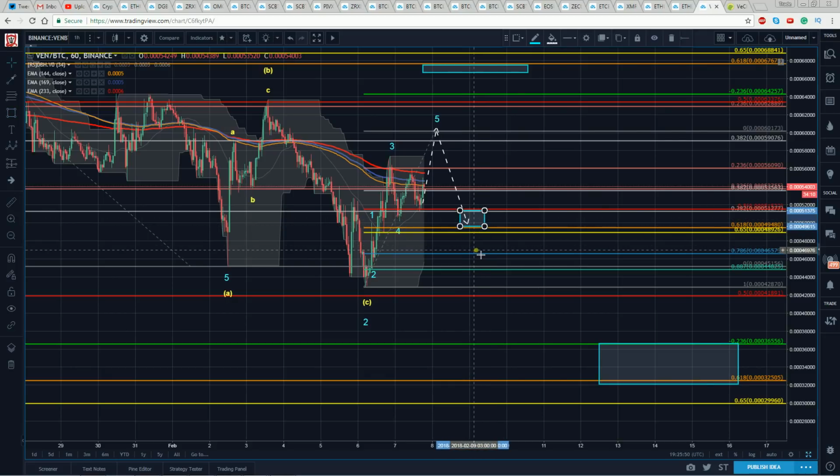If we're going to go down, we're going to challenge this low. Right? It's a test of the low. Is the buying strength strong enough here to support this correction? Or you could think of it this way.